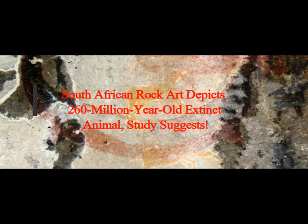South African rock art depicts 260 million year old extinct animals, study suggests. Look at this beautiful, delicate outline. Indigenous people in southern Africa may have been painting long extinct creatures from 260 million years ago, even before Western archaeologists described the fossils. Unless they weren't extinct, there were still some left.